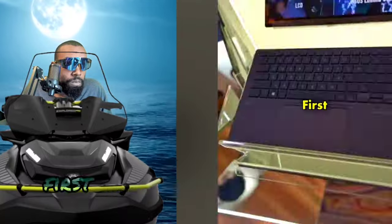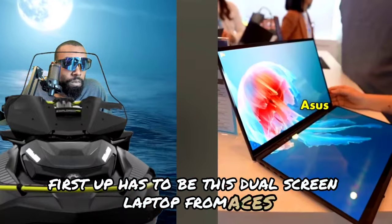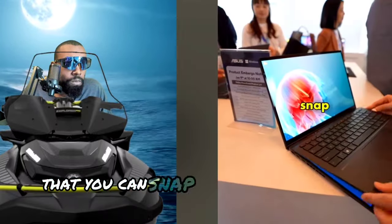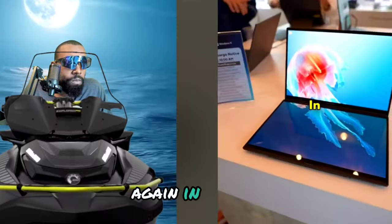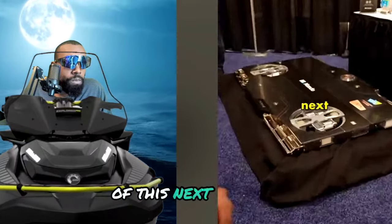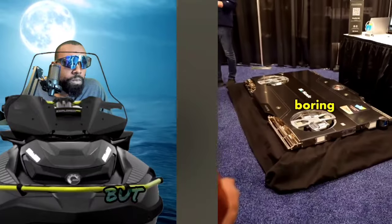That's the real thing. First up has to be this dual screen laptop from Asus. It has two beautiful 3K OLED displays and comes with this Bluetooth keyboard that you can snap right on and have a normal laptop again. In person, this laptop felt so light to hold, which is the total opposite of this next product, which at first glance looks pretty boring, but trust me, it's not.